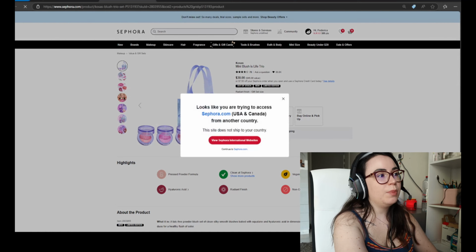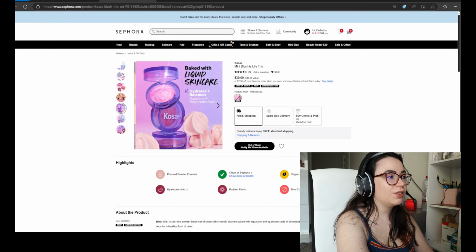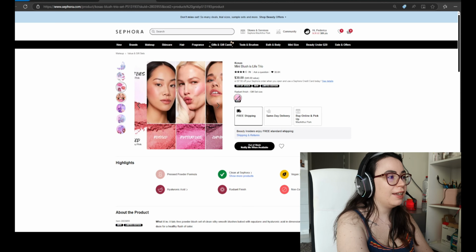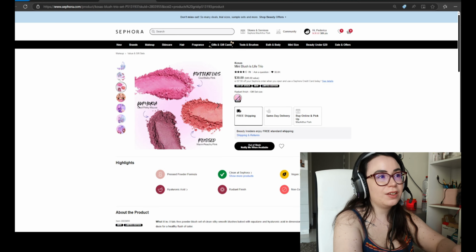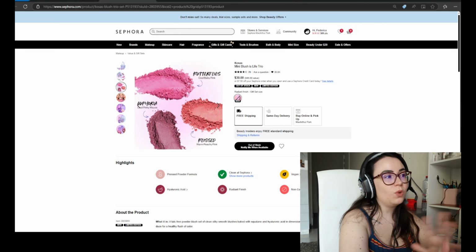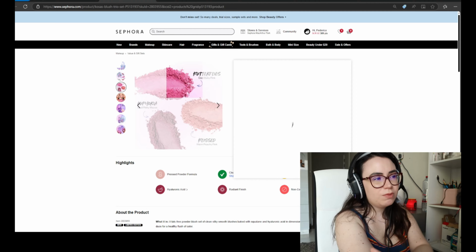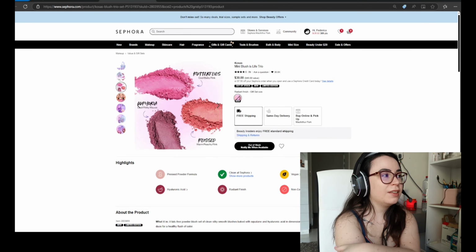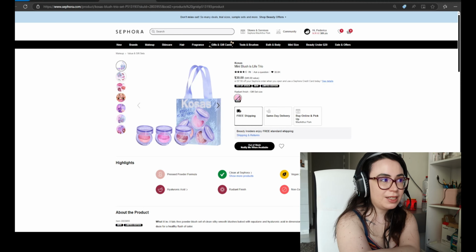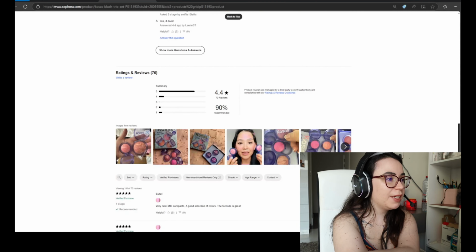This mini blushes trio. These look so cute, and I like the idea of having three shades and maybe using them as stocking stuffers. Take one for me and one for my mom and one for my friend. But this went out of stock pretty much as soon as this was on the website. I think Kosas did a really good job with this set. Everybody liked it. You can pick it up in store.